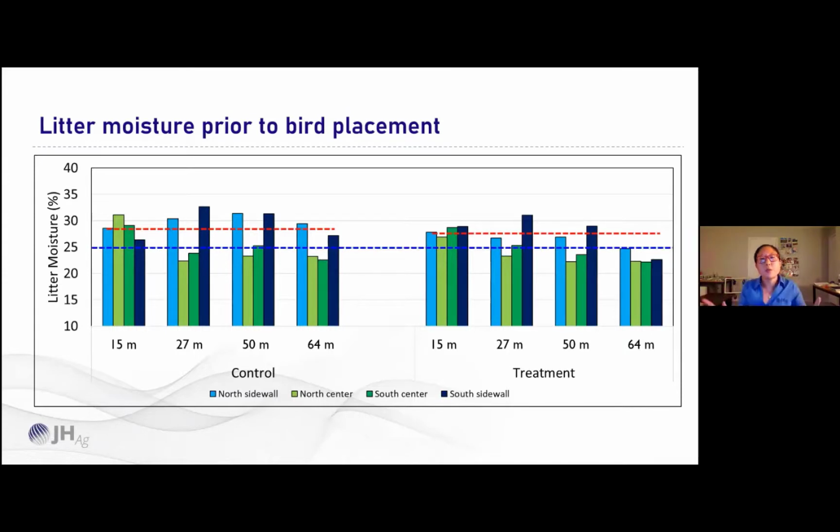So before any birds are placed, you can pretty much see that the litter moisture levels in the two houses were fairly similar. Yeah, you're going to have some variation, but that's just what happens when you do studies out in the field. But overall, I can see on average, same litter moisture level.